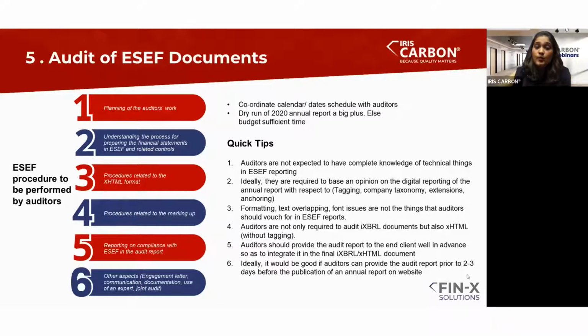And what is the responsibility of the auditor here? Are the auditors required to understand all the technical availability or all the technical things in the ESEF reporting? Not at all. They are auditors.